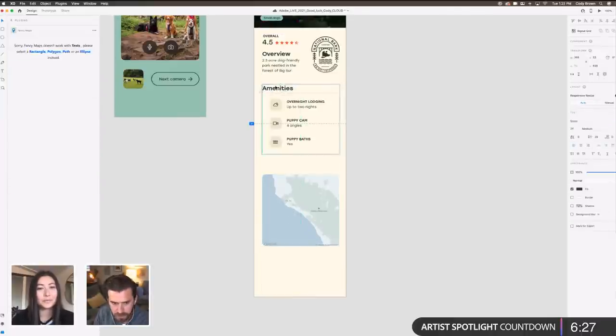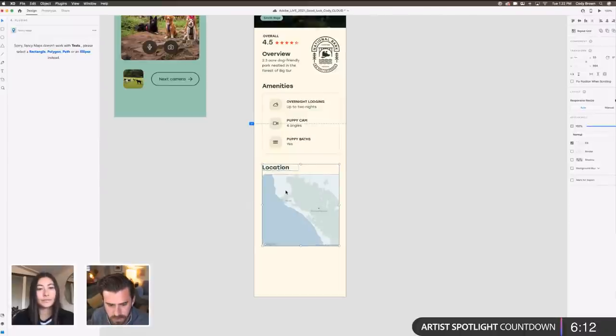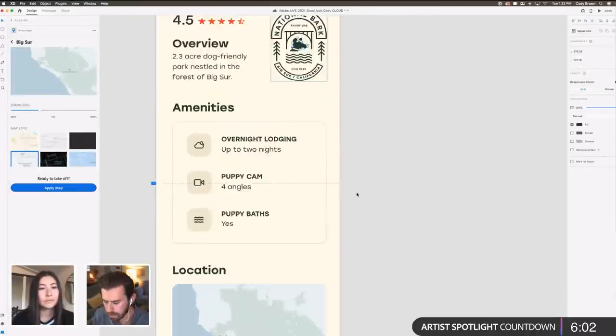And we can add a title for this. I think I put this about 20 pixels away, or 15. So let's just copy that. Let's just write location. Looks like we're going with a spacing of 42 right now between all these elements. So that's fine.